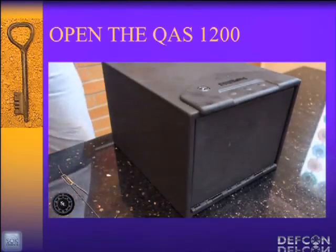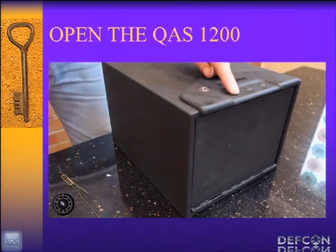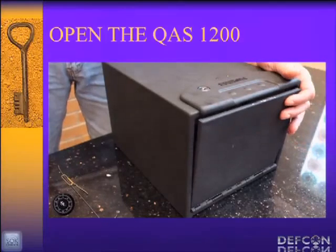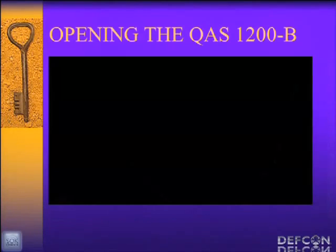As you can see, when you put the rubber cover back on the buttons, the safe still works, and there is absolutely no evidence of entry. So that's a little bit, and here's the 1200B, which is the companion model with the biometric, which I did at Shields.